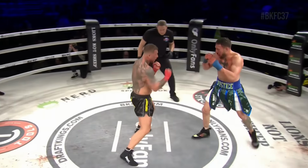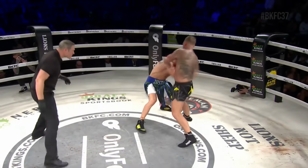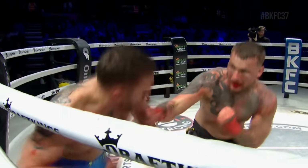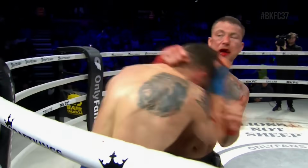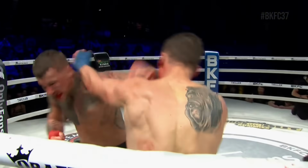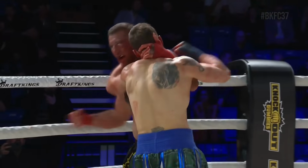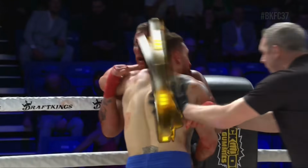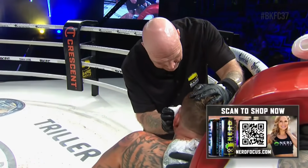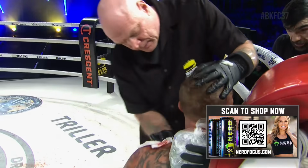Here's a little bit of that action. We can just see how great right hand right there by Cassidy. But Millar continues to fire the entire time. You're not seeing any one-sided exchanges in this fight. Nobody's blocking and waiting. They're just both throwing the entire time. That's why it's such an entertaining fight for us to watch. Very few clinching, just standing and trading the entire time.